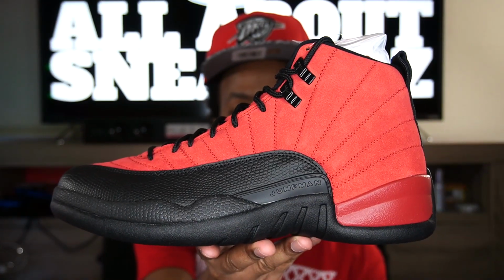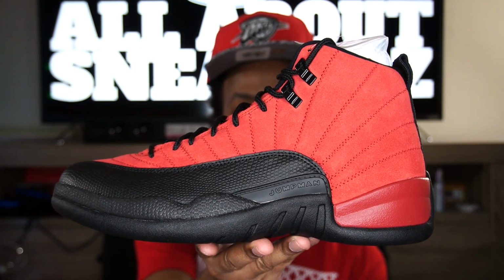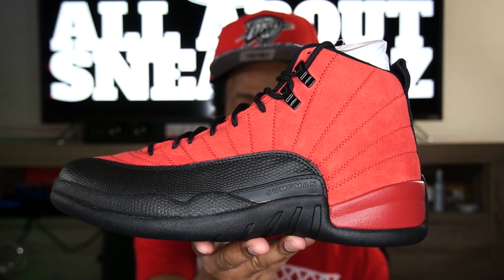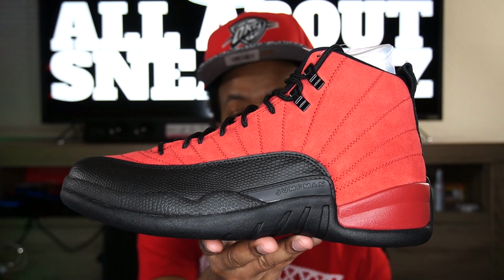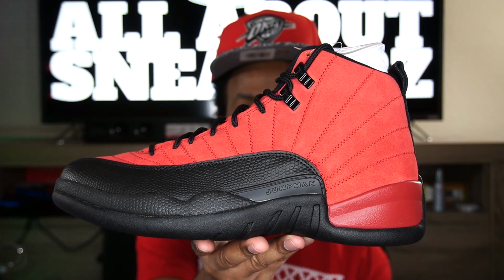And there you have it, the Air Jordan 12 Reverse Flu Game. Very dope in my opinion, guys. Now, I can't even front. When I first saw the mock-ups of this shoe, I was not excited about it. I did not like the different tones of red, as you can clearly see right now. I did not like the suede upper, and the reason being is because the original Flu Game, or OG, is actually all leather. And so I was used to all leather.